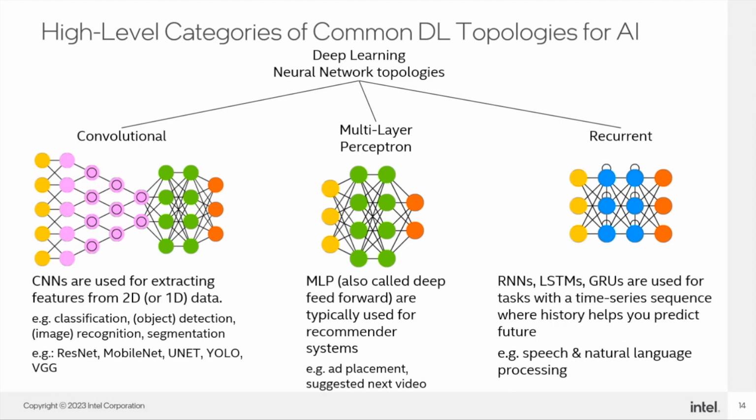When you think about language and natural language algorithms, looking at the past few words, the history of what's happened in the past, helps predict what's about to come next. So, in addition to what it's hearing, it looks at the history of what's happened. These are often very recurrent in nature.